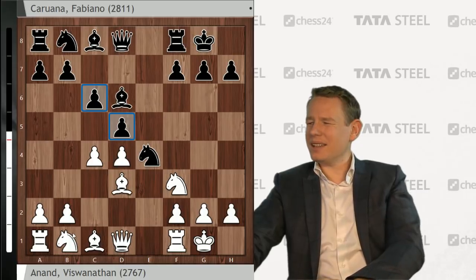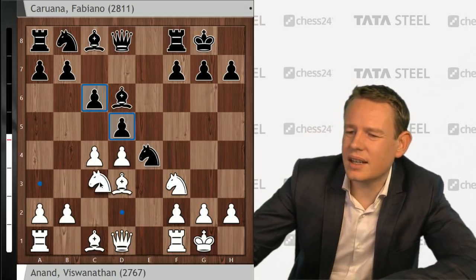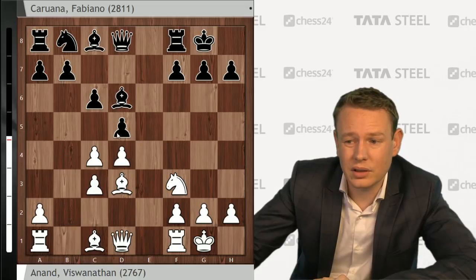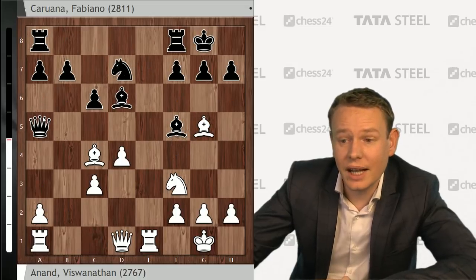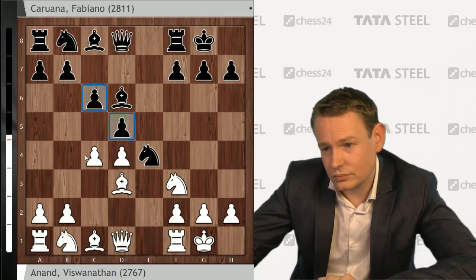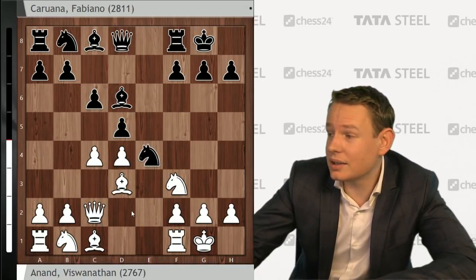The players already played this position against each other fairly recently, I believe, St. Louis 2017, like half a year ago, and there Anand played one of the main moves, knight to c3. The game ended peacefully after. How does this go? Takes, bishop f5, rook e1, knight d7, bishop g5, queen a5, and so on and so forth. Caruana's defenses held. This time around, Anand has prepared a different line, a move that also used to be very topical a couple of years ago.